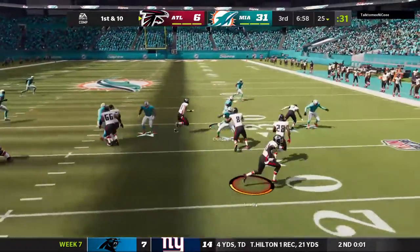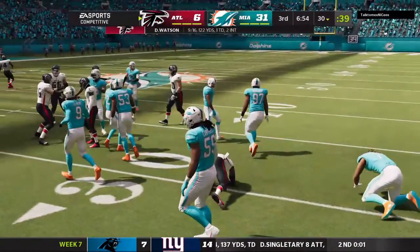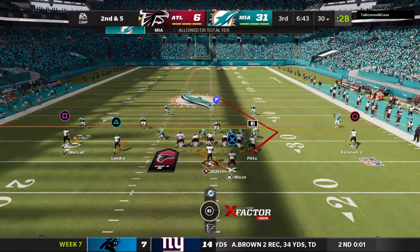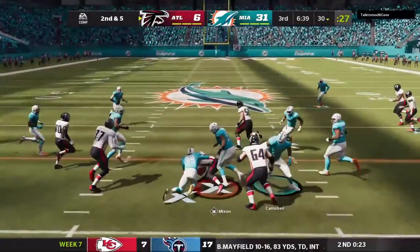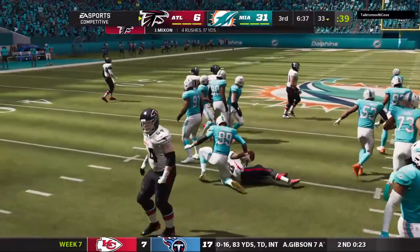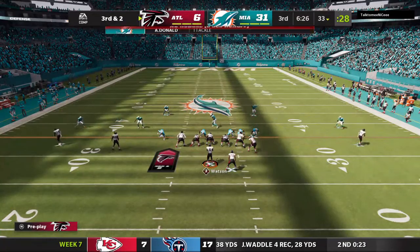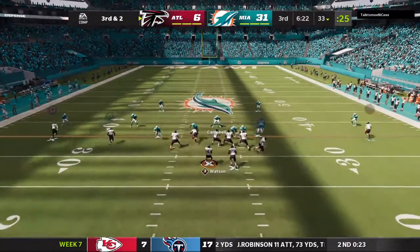Watson, a little touch pass on the jet sweep. And he'll get this from the 25 to the 30 for a pickup of 5. Ball on the 30. They'll come up with a 2nd and 5. Out of the shotgun, they run with Mixon. And able to stay on his feet past the 30 to about the 33-yard line. Give him 4 on the carry, and it'll make this a 3rd and about 2.